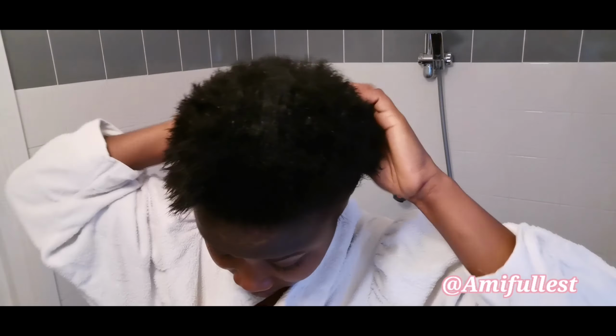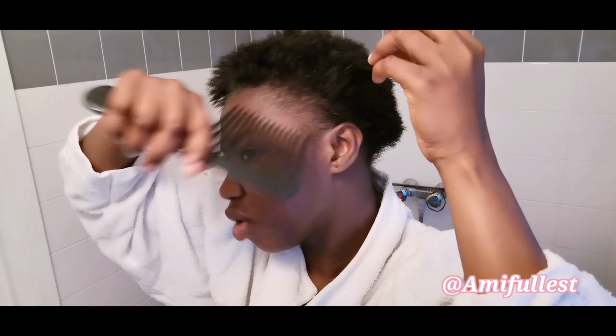I've been noticing, since I've been using this herbs thing, my hair has been very strong and very shiny, and I really like it. I first started using it on my daughter's hair because her hair was very dull, and I thought, you know what, let me use some herbs and see how it works. I saw the hair become very shiny, very healthy. So I thought, why can't I just try it on my own hair?